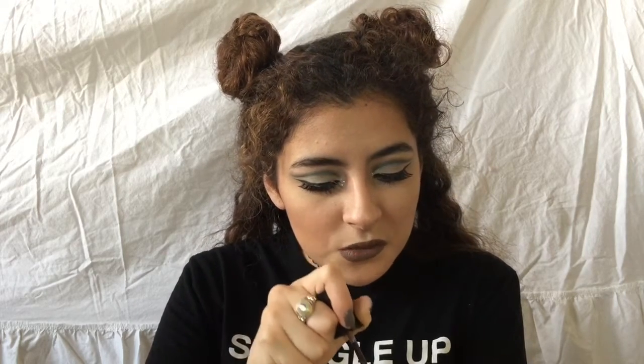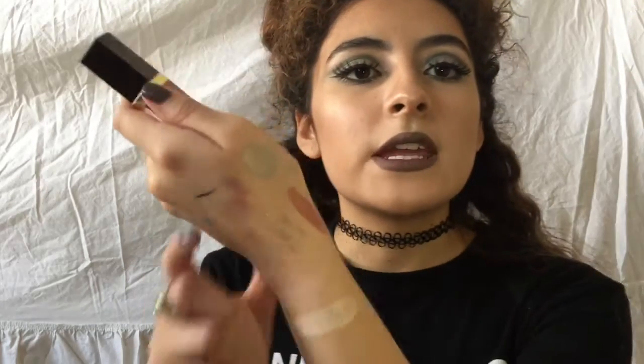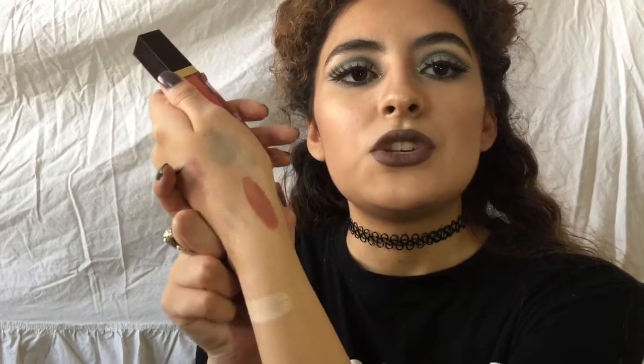Gives you such a nice shine. I feel like it's like any normal lip gloss, but it does have that nice tint that I love. This one, the nude one, is very pigmented. I love this one because it's a very rosy nude pigment. I feel like I've used this in a video. If not, I'll use it in the next one. This is the color Rose Crush right here. It's a nice glossy nude.